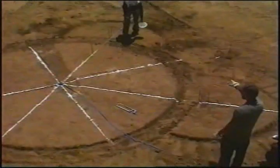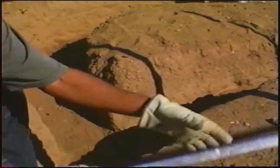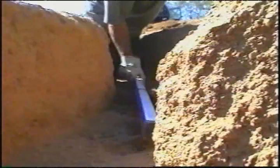Dig out the foundations and compact them well and level as far as possible. In your region, you may find you need a deeper foundation. Here the foundation will be a minimum of 2 rows of super adobe filled with stabilized earth. Now we are making earth stabilized by cement or lime. One can of earth equals to one full shovel measure.